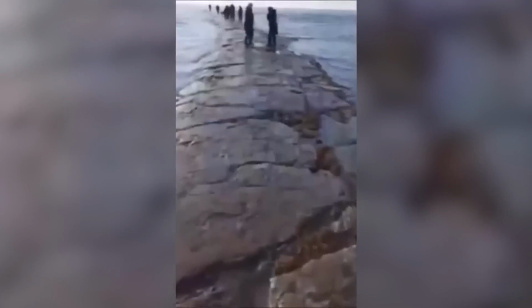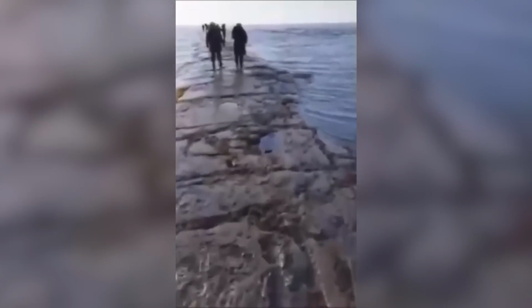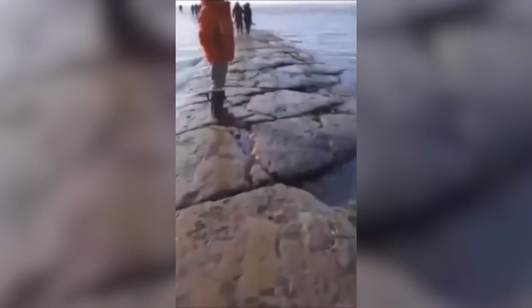Experts were left speechless, unable to explain how such a road could rise to the surface. Speculation online went wild, with some suggesting it was the pathway to a long-lost underwater castle, possibly the realm of mythical beings. What do you think it could be? Let me know your take.